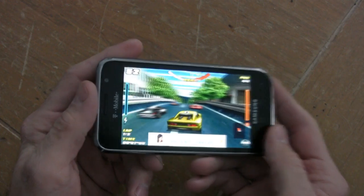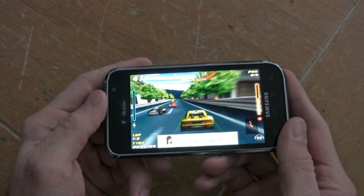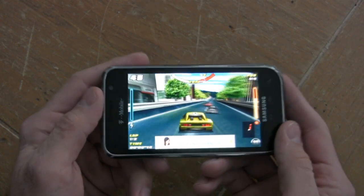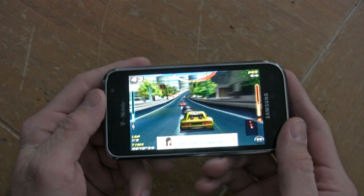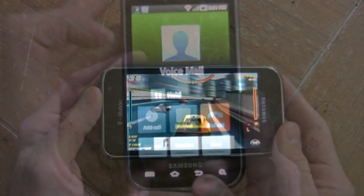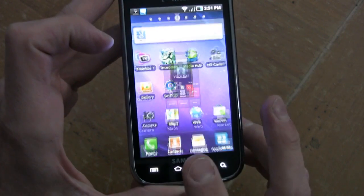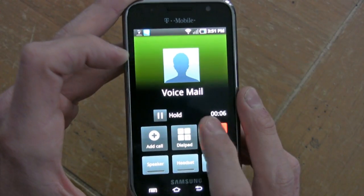Here's a look at Raging Thunder. So you can see this phone handles 3D games exceptionally. Great frame rate. Voice quality was actually very good. We've been very happy with the voice quality on Samsung phones.